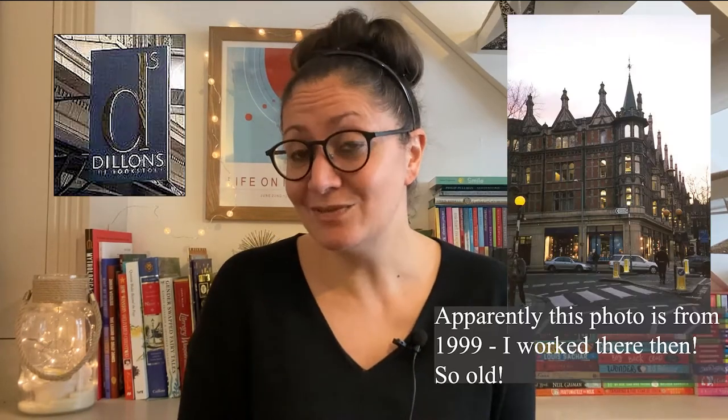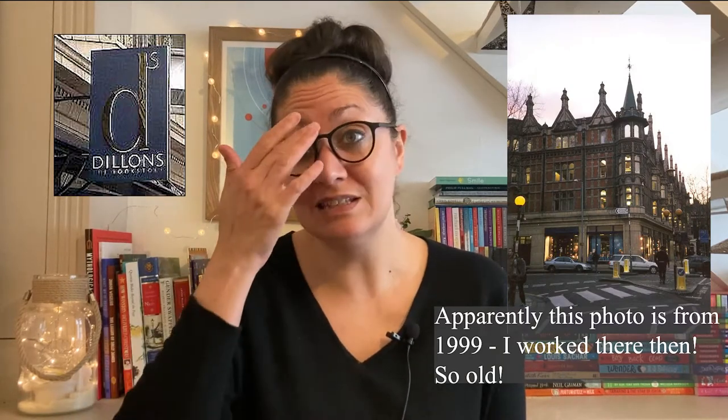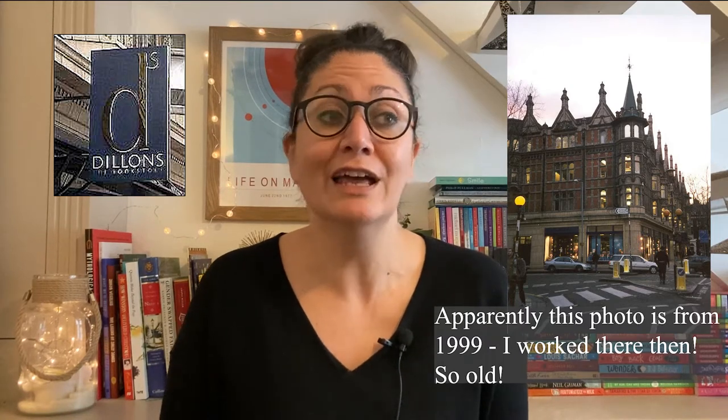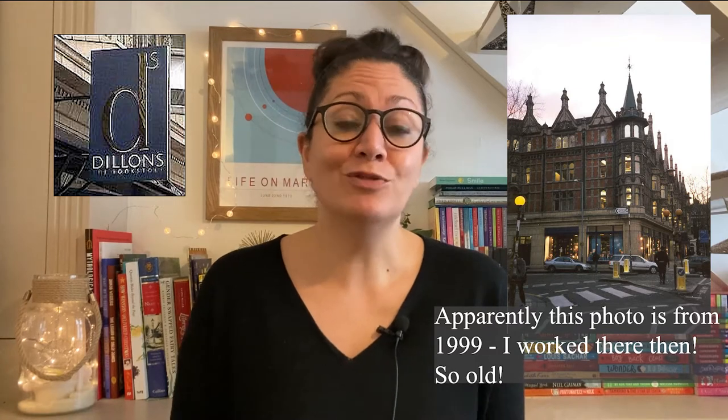It used to be Dillon's of Gower Street, and a long time ago I used to work there. When I was at university, I worked for Waterstones. Before I went to university, I was a Waterstones bookseller, and I wanted a part-time job while I was at uni, so I transferred from my branch where I had a full-time job to Gower Street.